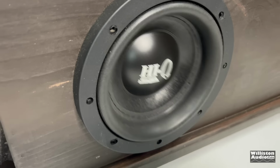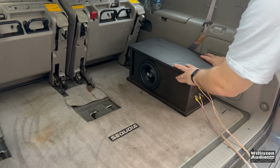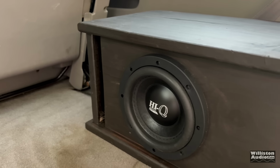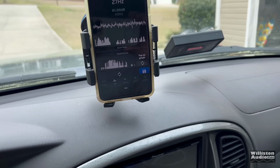Now, I've used this 6.5-inch SAVARD Hi-Q sub in this custom enclosure by Hi-Fi Vega for quite a while, but I thought how fun it would be to go ahead and slap it into the Sequoia. Let's see how it sounds, and let's run that dB meter to find out what kind of decibels we put out.